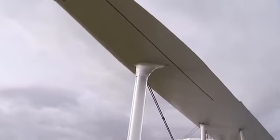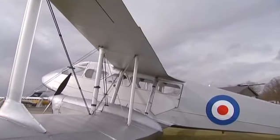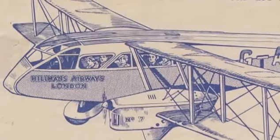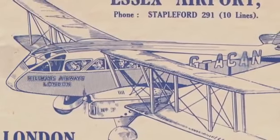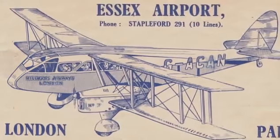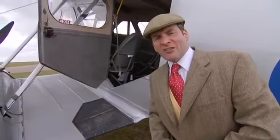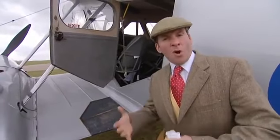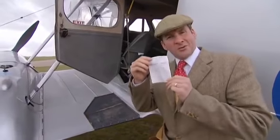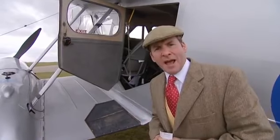With this slippery streamlining, the Dragon Rapide was good for 578 miles at 132 miles an hour. More than enough for its first operators, Hillman Airways, and their short-haul routes from southern England to Scotland, Ireland, and France. Hillman were one of the world's first budget airlines, with a revolutionary idea of making air travel just like bus travel. But with the cost of a one-way ticket to Paris at just over £4, £350 in today's money, it was still a bit expensive for the average man.